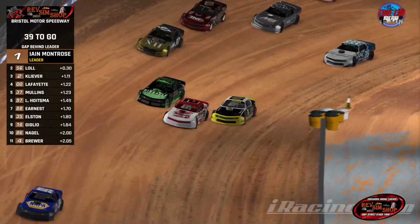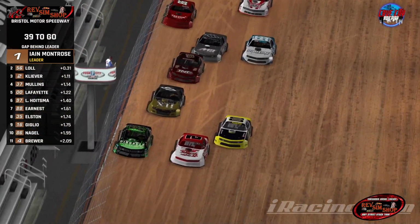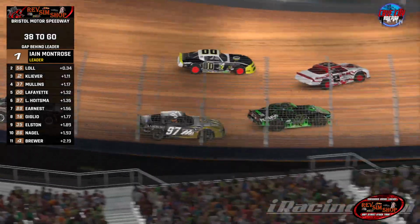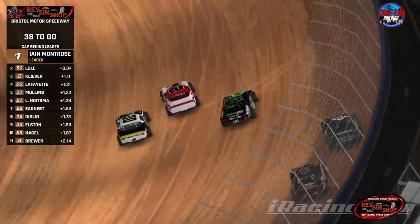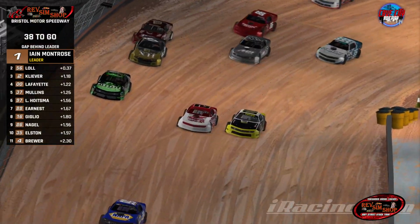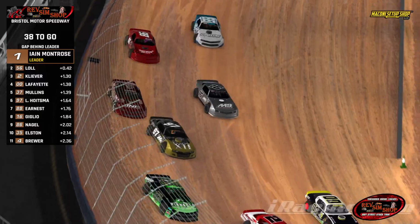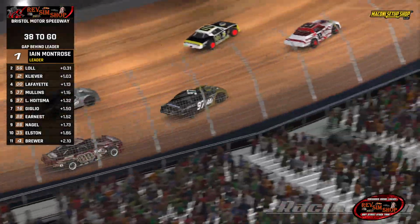Cleaver lost the back end of that two car a little bit. He's going to fall into danger again. He had broken away briefly. Guys are trying to find room to run. Hoitzma all the way up to the wall. I told him to see if he could make that third really high line come in, and he is going for it. He went all the way to the wall.